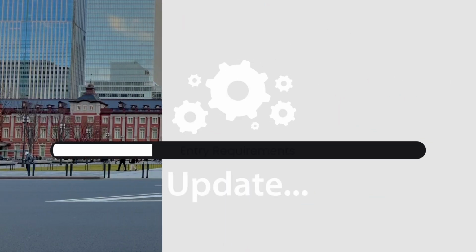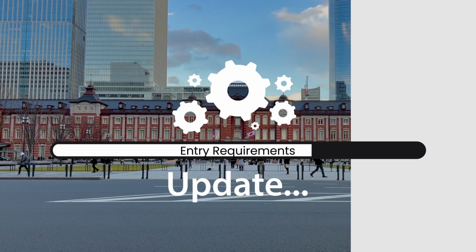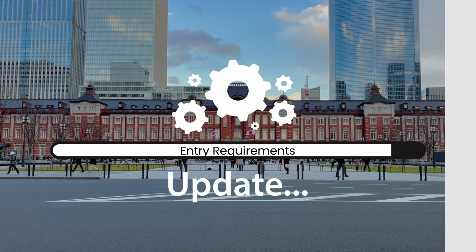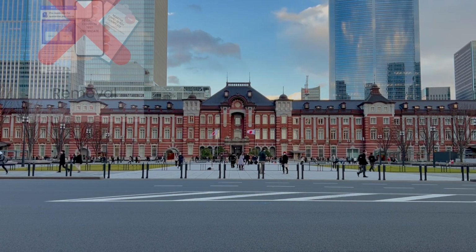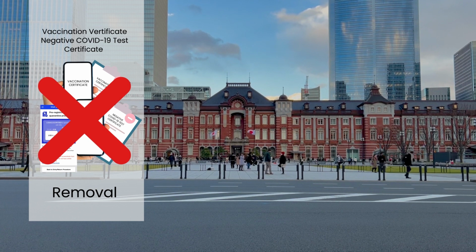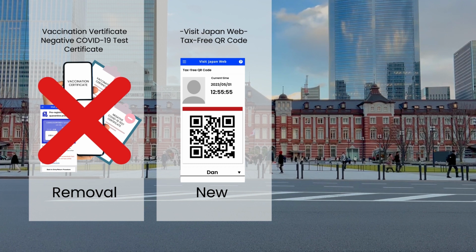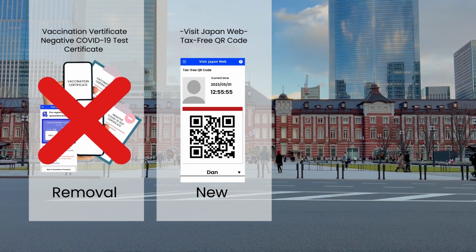In conclusion, the updates in Japan's entry requirements provide a glimmer of hope for the tourism industry, which has been severely affected by the pandemic. The removal of the vaccination certificate or negative COVID-19 test certificate requirement, as well as the new tax-free purchase feature on the Visit Japan web, will make it more appealing for travelers to visit Japan. However, it is important to remain cautious and vigilant, as the pandemic is still ongoing, and travelers should prioritize their health and safety during their trip.